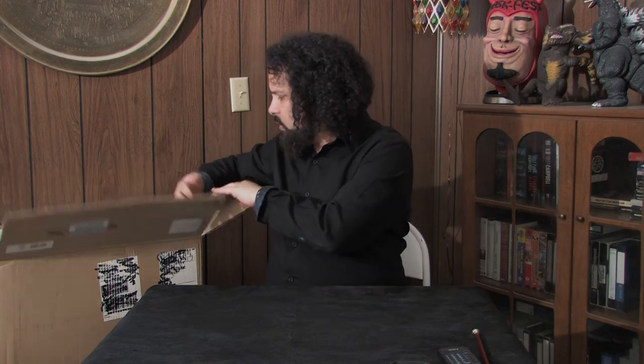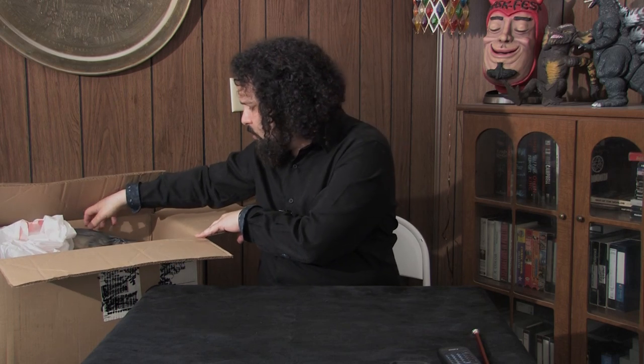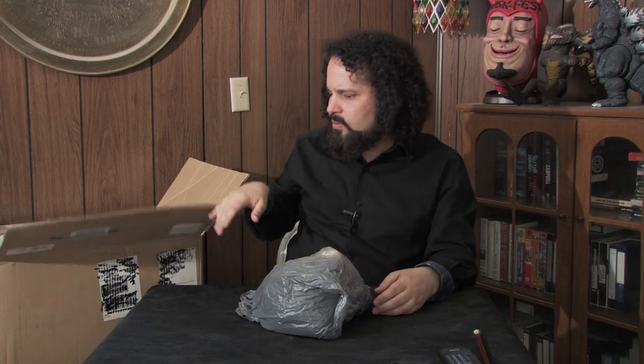Let's see what else is in here. Sometimes a mask will be in great shape, and then you'll put it away, and then you'll come back to it a few months later, and it'll be cracked or hard, and it just happens.